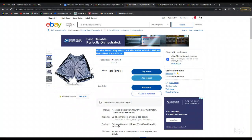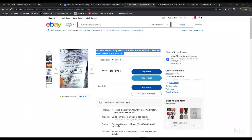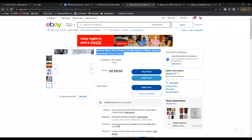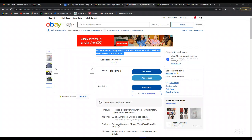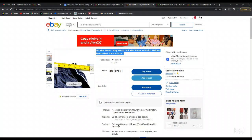Let's look at this Adidas one. Same thing applies. You've taken photos of all the details. I like that, again, as a buyer, they really 100% know what they're getting, what they're purchasing, what the items are made of, and again, have all the options for what that actual item is.